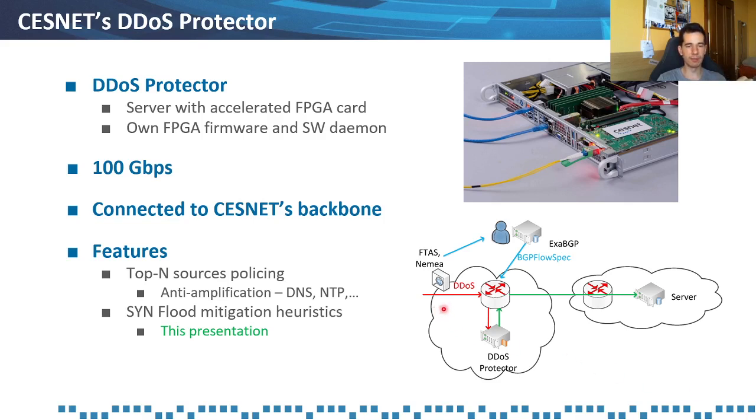How does it work? We basically monitor the network, and when we detect that some DDoS may be present, we update our routing rules on the router to redirect some source prefixes to this DDoS Protector device. The device will then apply its algorithms and get rid of the bad traffic. It should be that simple, but of course we know that the world is not deterministic in this way. We offer a top-end sources policing feature, which is good for amplification attacks, and we also provide SYN flood mitigation heuristic techniques, which is what this presentation is practically about.